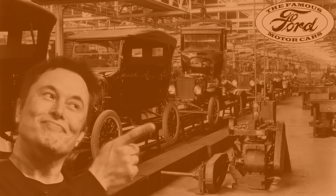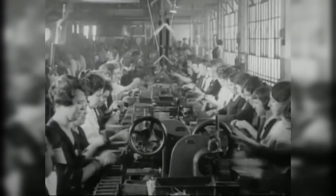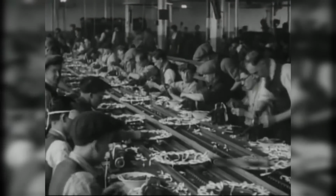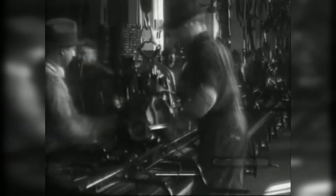The assembly line. In 1913, Ford introduced the moving assembly line, an innovation which completely transformed the entire auto industry. Ironically, Ford's assembly line was inspired by the meatpacking industry's disassembly line, where carcasses hanging from an overhead chain moved from one butcher to another, each of them expertly performing a single action again and again.